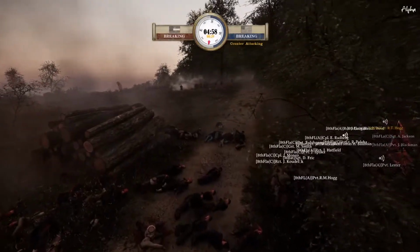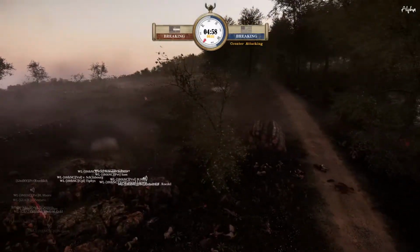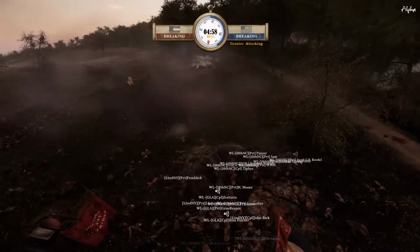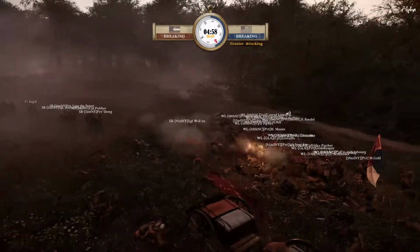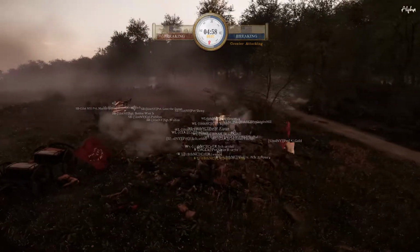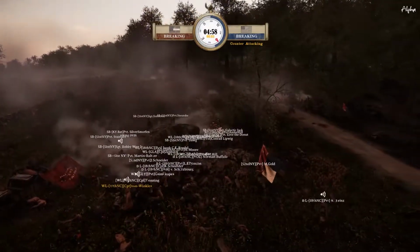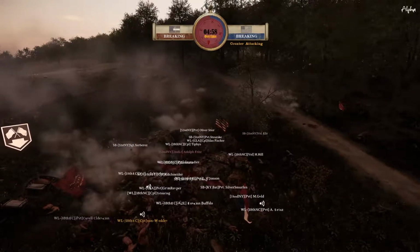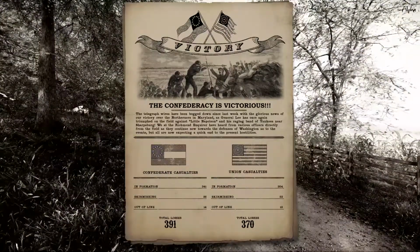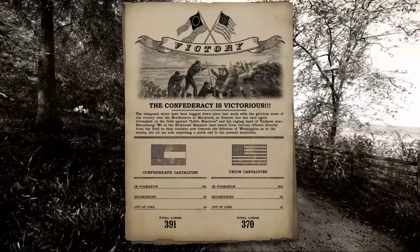21 seconds. Can the Florida hold this line? You see the Union coming down. This is Livingston in the 51st. We're going to have an overtime here. No doubt about it. Pouring directly into the North Carolina. Oh, no overtime. It's a Confederate victory. Amazing. I thought it would have been an overtime.